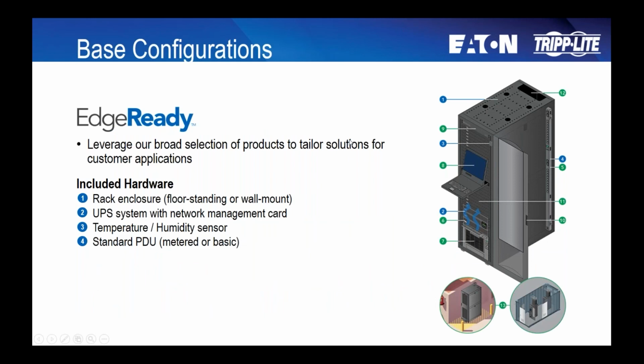For our base configurations, we have 40 models that are currently on our website that are just standard, and within those 40 models, you're going to get a rack enclosure, which is either floor standing or wall mount again. You'll get a UPS system with a pre-installed network management card, so you're going to be able to view that over the network. It comes with a temperature humidity sensor that is magnetic, and it attaches magnetically right to the rack. It's pretty cool.